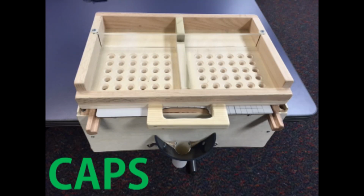CAPS has remarkably corrected the challenges that Roy and Jamie face. Both Roy and Jamie enjoy the ease and efficiency of CAPS, and they can't wait to keep using it more in the future.